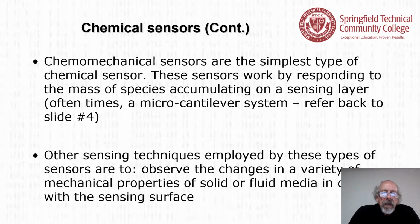So, chemomechanical sensors are the simplest type of chemical sensor. These sensors work by responding to the mass of species accumulating on a sensing layer, oftentimes a microcantilever system. Refer back to slide number 4 that we just saw. So it turns out that with the cantilever system, we accumulate mass on them. Sometimes we aim a laser beam at the cantilever, and the angle it's at, due to the change in mass, can be detected.